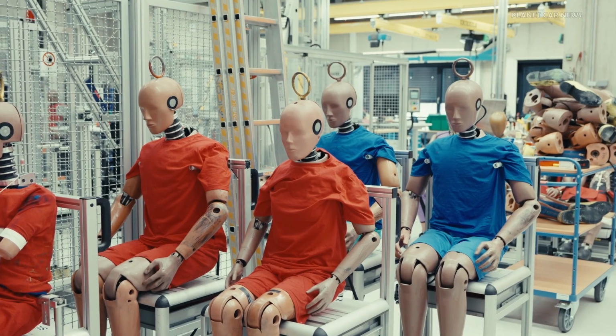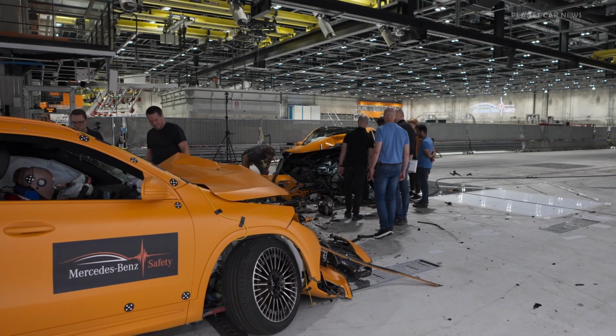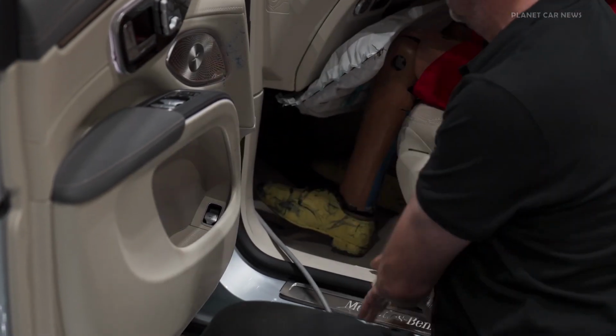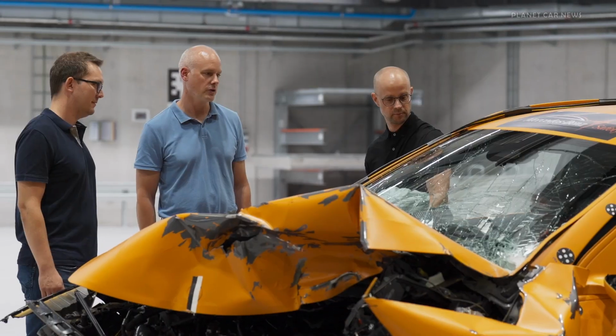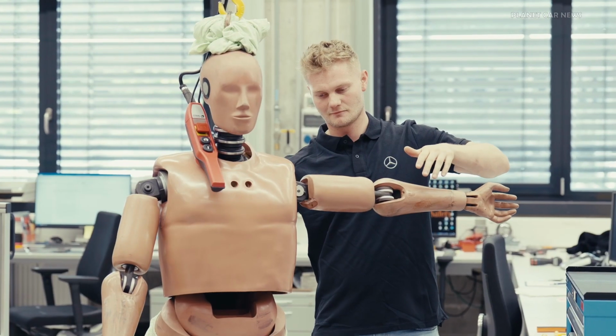We are very pleased with the results of the test. We have to protect the occupants and the battery. The battery remains stable and the high voltage system switches off. The body in white works very well. The crumple zone is very good. The chance is very low that the occupants, and therefore the dummies, have fatal injuries.